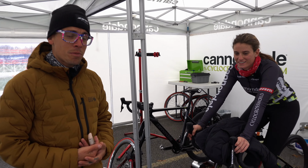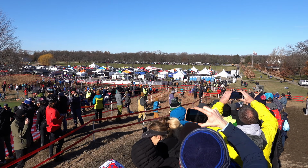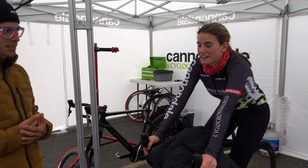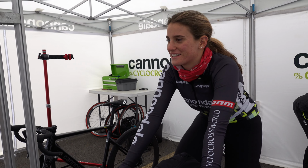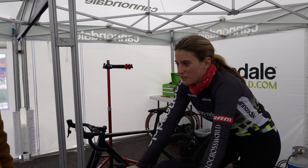I'm here with Katie Klaus from Park City, Utah. Just won the Collegiate Nationals and warming up for your pre-ride today. This is like prime cyclocross, right? Yeah, I'm really happy that it rained yesterday, so I think it'll make the course conditions pretty crazy. So yeah, the wind and cold is just making it even better.